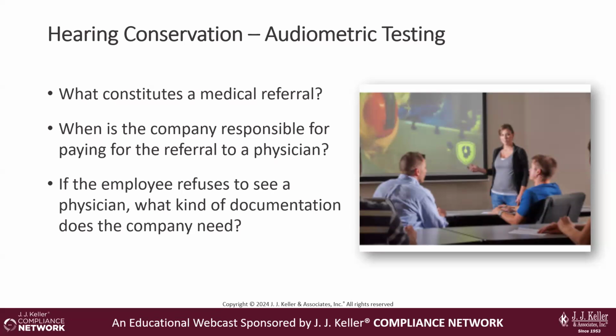So, what constitutes a medical referral? The professional reviewer determines if an employee needs a medical referral. Examples which might promote a referral are when an employee is unable to take a hearing test on a self-recording audiometer, does not respond reliably, or has visible irritation of the ear or pain in the ear canal, which may be caused or aggravated by earplugs.